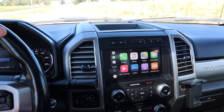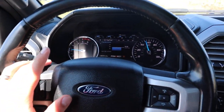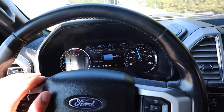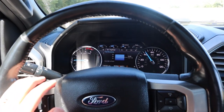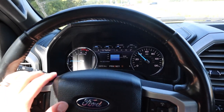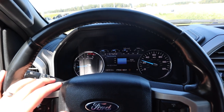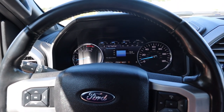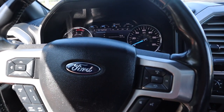My top features about the truck that I like. The top feature is definitely going to be adaptive cruise control. Now, the dually does have adaptive cruise control. Those of you who don't know what adaptive cruise control is, let's say I want to set my speed limit at 70 miles an hour, right? Basically, if you're going down the highway at 70 miles an hour and you come up onto a vehicle that is going slower, the truck will automatically decelerate and match the speed of the vehicle in front of you.